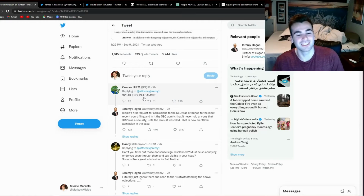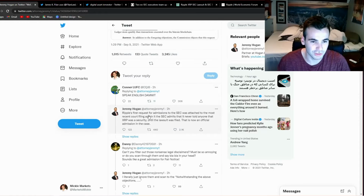But what Jeremy Hogan says is Ripple's first request for admissions to the SEC was attached to the most recent court filing, and in it, the SEC admits that it never told anyone that XRP was a security until the lawsuit was filed. This is now an official admission in the case.